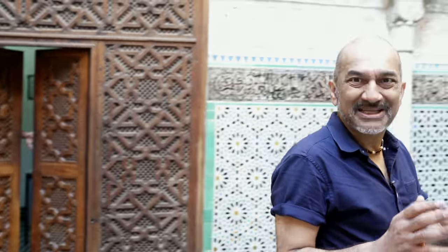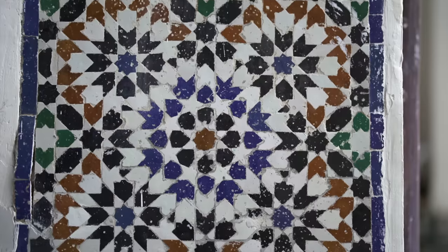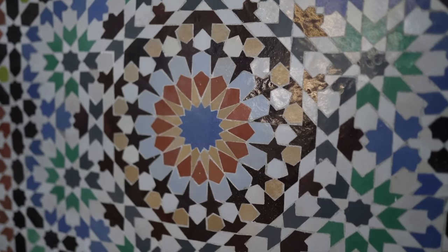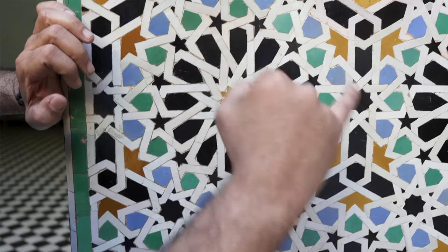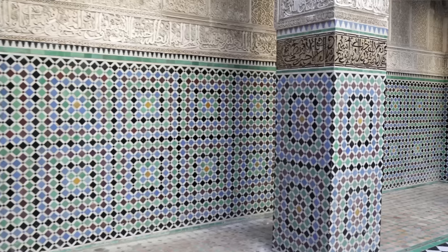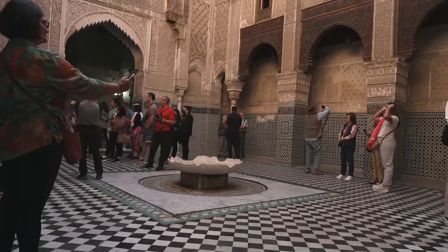It goes back to the 14th century, and it is perhaps the best example of what they call zeliche. Zeliche is a style of mosaic tile work made from individually hand-chiseled pieces that is found all across Morocco, as well as parts of Tunisia, Algeria, and southern Spain. The detail, tiny, tiny detail. The art form dates back over 1,000 years, but the more intricate and colourful designs which have become synonymous with Moroccan architecture were developed in the 14th century.